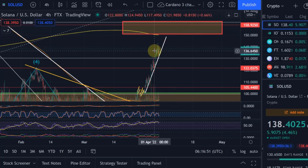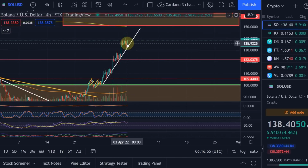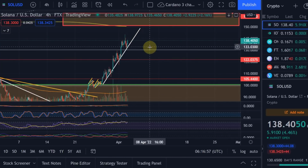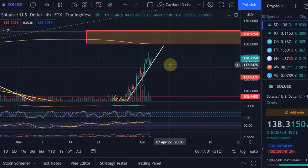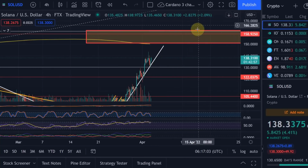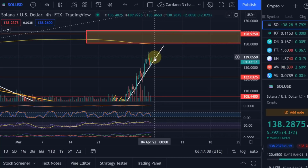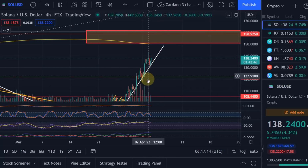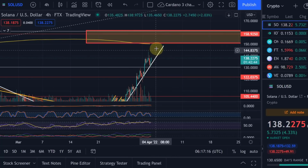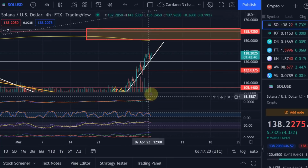But at some point you just need to see a retracement, and that could take us down again, for example, to the $130 level. Absolutely possible. If we then hold that, we can build more strength to push through this level again. So this is the next level I'm watching out for. You can see we're not far away from that resistance level. But as long as we are staying above the ascending trend line, I think we are continuing that move towards the $150 level.